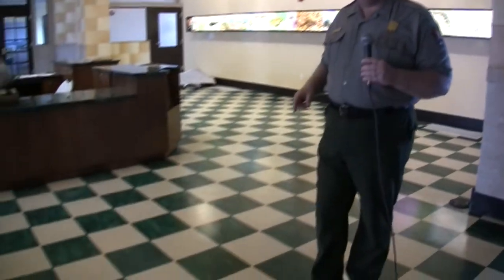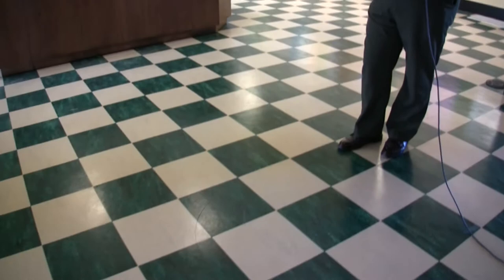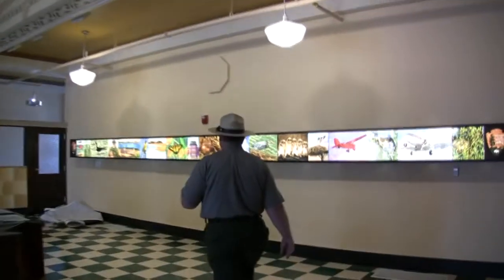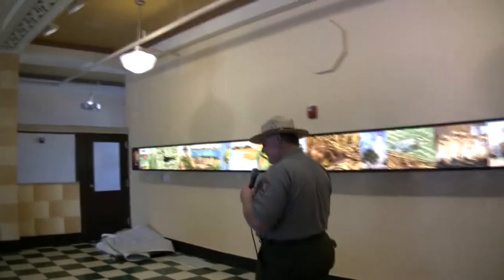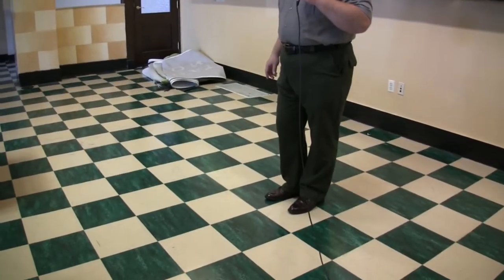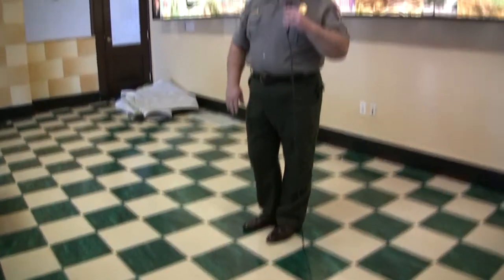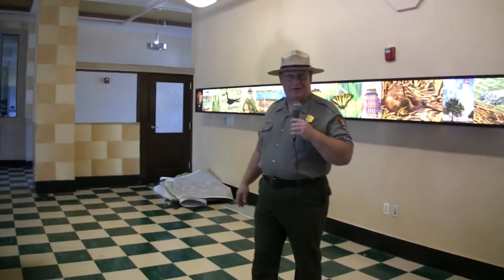So, if you take a look here, that's a solid concrete floor. But, if you come over here, it's hollow. There's a staircase underneath here that leads to the tunnel that was covered over by the Navy. Okay, so they didn't need it or want it? Right. They really had no use for it, so they just covered it up.